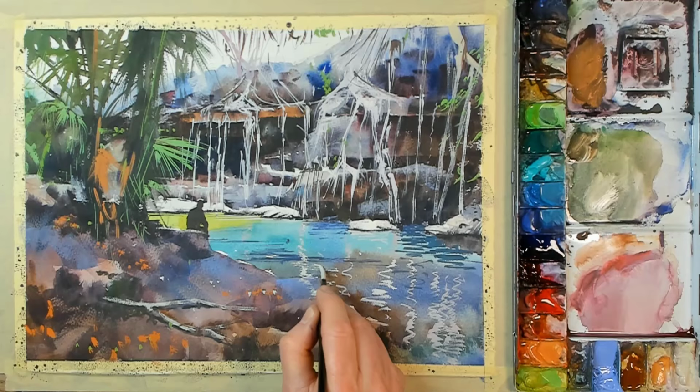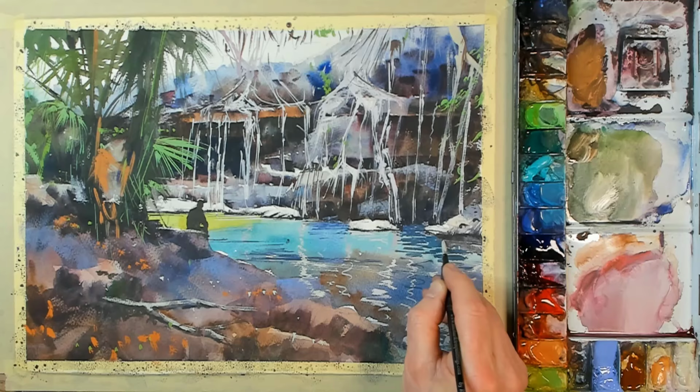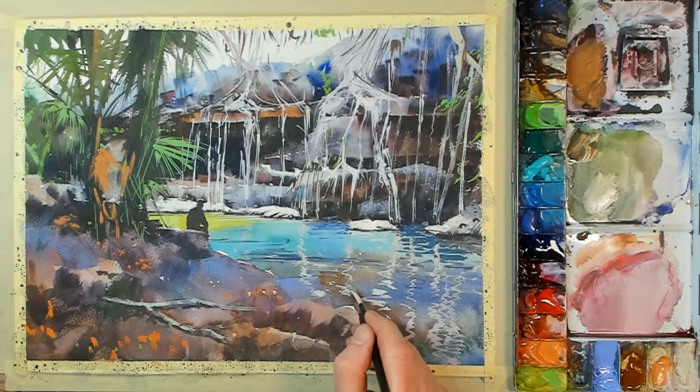So using gouache and opaque paint like this, the paint's going to dry darker, whereas watercolor will dry lighter. Gouache, yeah, they're different. Gouache dries darker. So I might need to just go in and brighten things up a little bit. Cut across those reflections that I put in earlier. Crisscross some of those reflections as well.